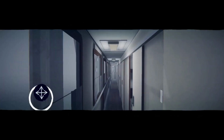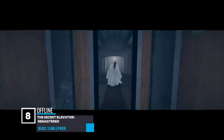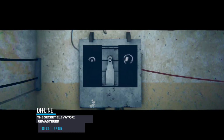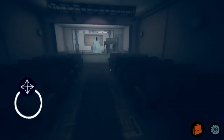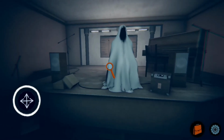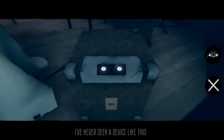Next up, we have The Secret Elevator Remastered. This game is an atmospheric adventure with first-person horror elements. You play as someone trapped inside their own dream. Sounds cozy, right? But this dream is more like a twisted mix of memories and nightmares. To escape, you need to open a tiny door, but good luck with that. You'll wander through different environments, each filled with its own eerie vibes. The cool part? The game has multiple endings, so you can explore and uncover the key secret behind it all. Just be prepared for some creepy moments along the way.